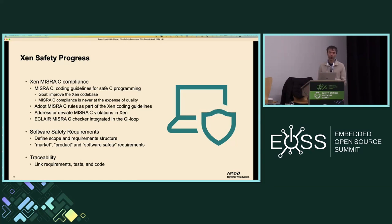So MISRA C is a set of coding guidelines to write safe C code. And the goal is to improve the safety and the quality of the Xen code base. The activity is to look at the MISRA guidelines, evaluate them, discuss them with the maintainers, accept them into the Xen coding guidelines, and fix violations or deviate violations. Deviating means we are saying this is safe even if it doesn't meet MISRA criteria, but we are explaining why it is safe. Another important point here is MISRA needs a checker, an automatic way to spot and detect violations, and we are using the Bugseng ECLAIR MISRA C checker.